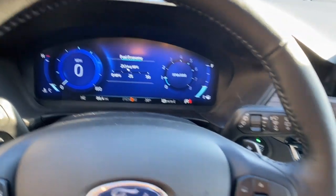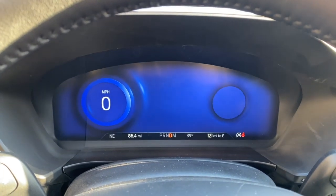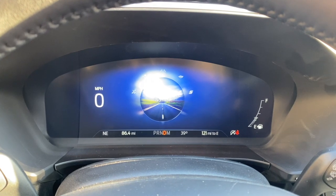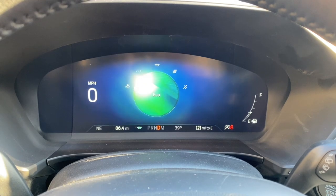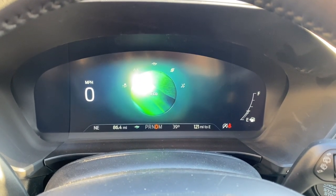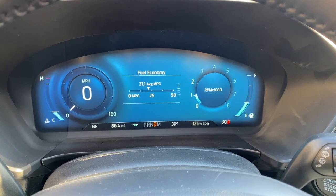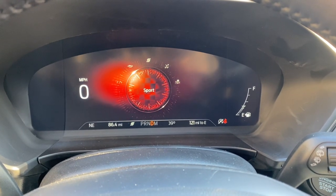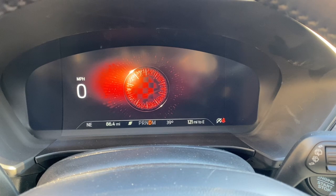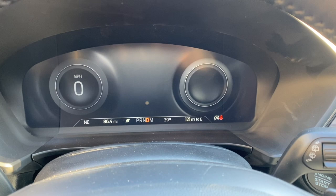Here's a look at the different drive modes available in the instrument cluster. Here's the switch here on the center console. First we have normal mode. Then we have eco mode, which actually limits some of the engine power for better fuel economy. Next we have my favorite, sport mode. This actually makes the engine more responsive and the transmission shifts a little firmer.